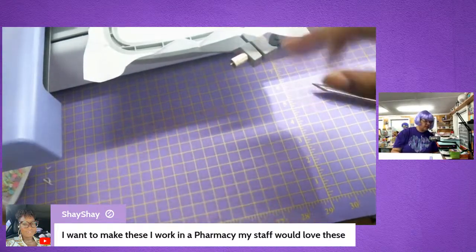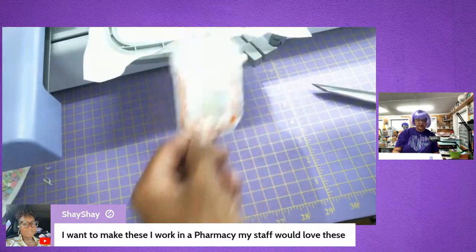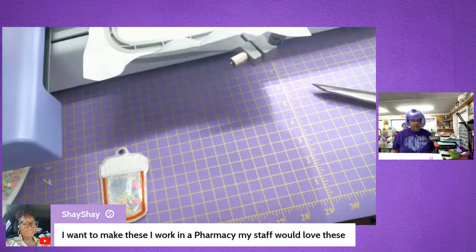Now, normally, like I did with this one, I changed the thread color right here. I'm not changing the thread color. So I'm going to not use orange anymore. I probably should, but I'm not.